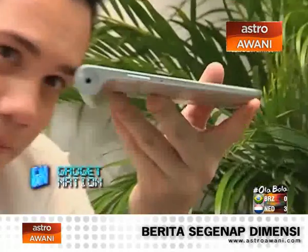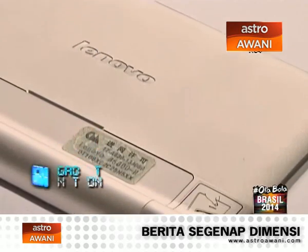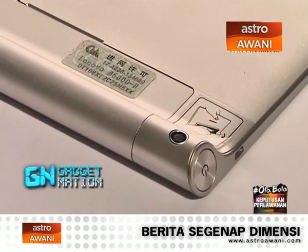As you can see right there, this battery barrel thing adds something new. When you're, say, reading an ebook or something, it feels nice to hold like such. So it doesn't feel like it's going to slip out of my hands anytime soon.